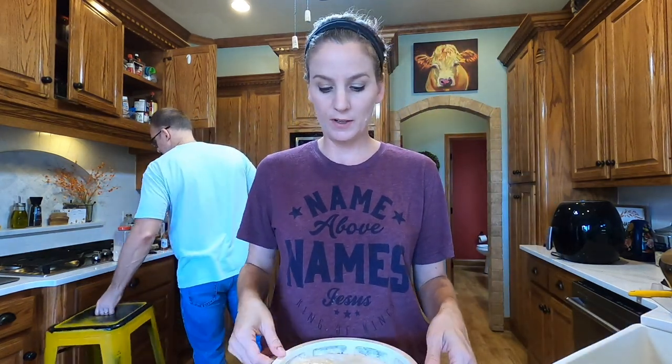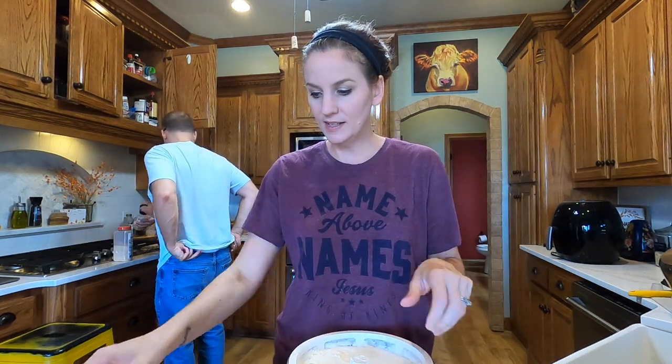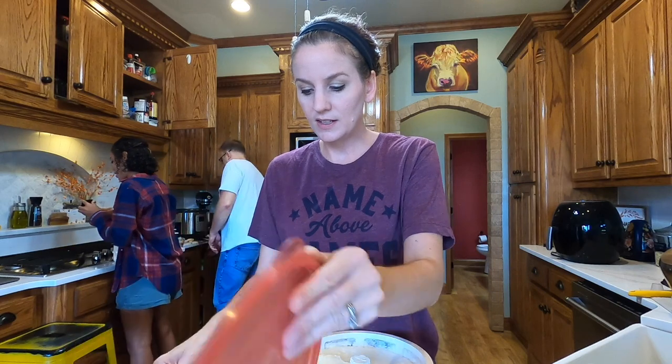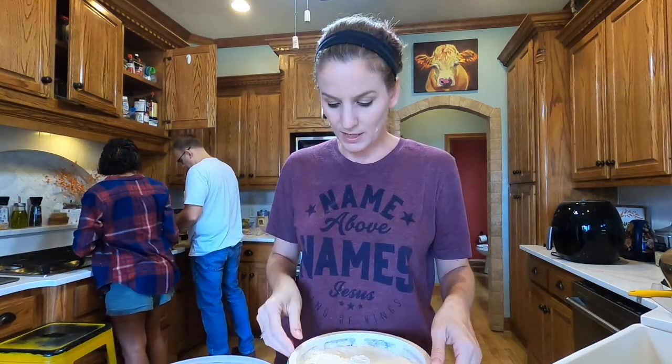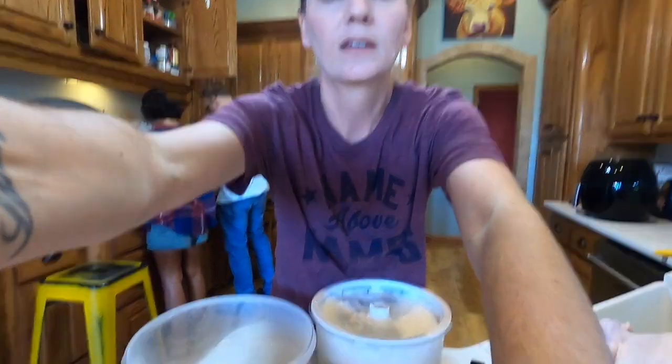Okay, it's been a few more hours for the yogurt. Usually I do it overnight, but I need some space in my fridge, and it looks like it has drained quite a bit. This is what had already drained overnight, I'm just gonna plop this in here. I'm gonna lower this.